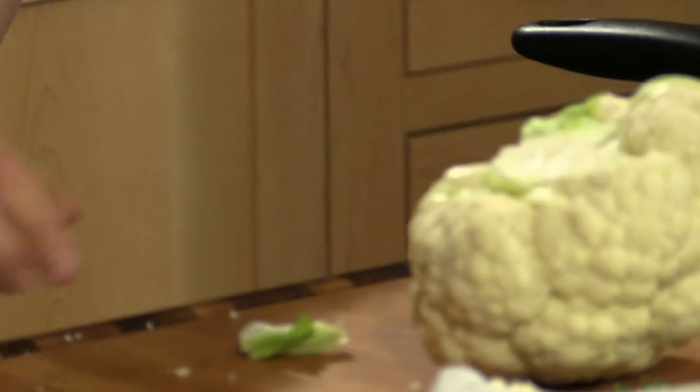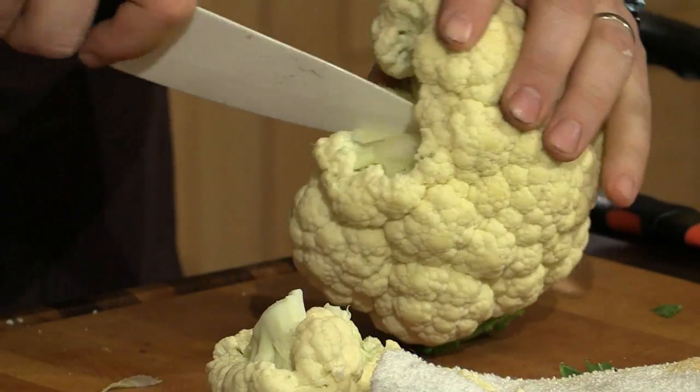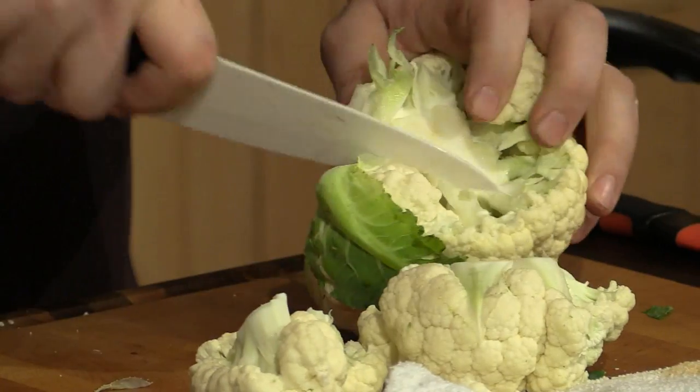You like my cool garbage can? Isn't that awesome? Because you can just totally throw it right in. Just fly it right in.